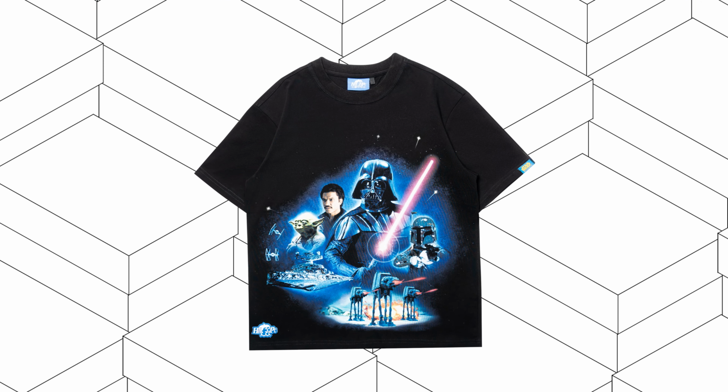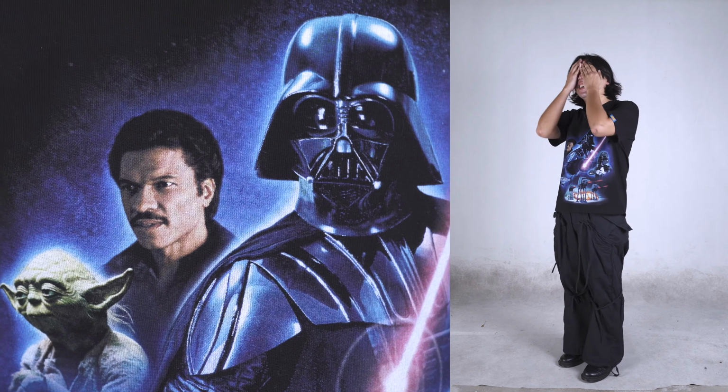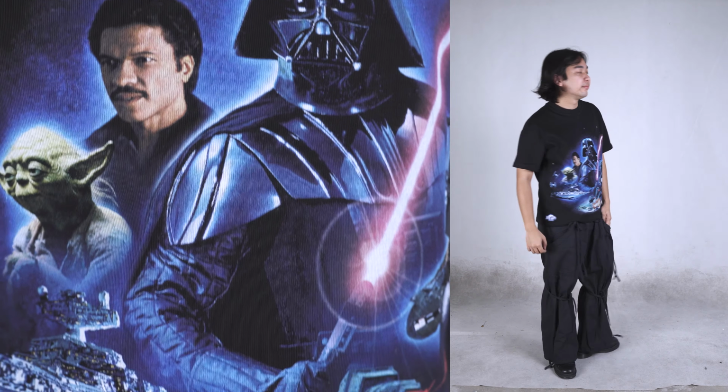Sekarang kita nak move forward, so kita nak cerita sikit pasal the pieces on the table. You want to start from the right? Yeah, so we have another logo print graphic. Ooh, ini memang lawa, I tell you. Memang mantap this one. This one memang movie poster vibes lah, this one I get.